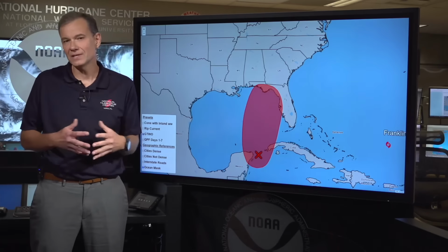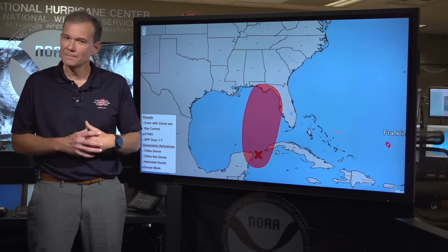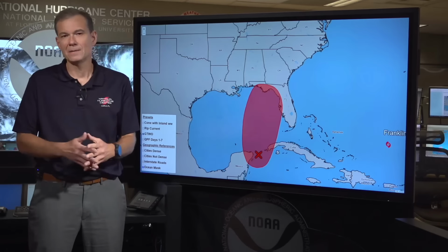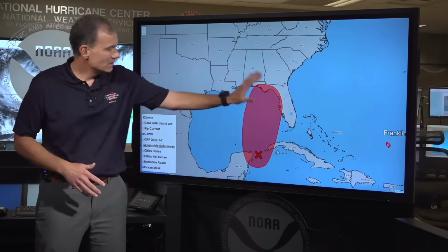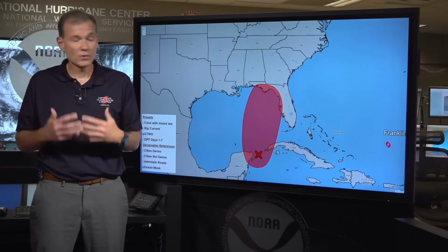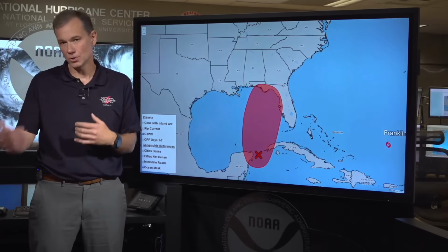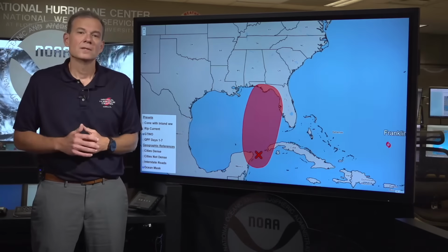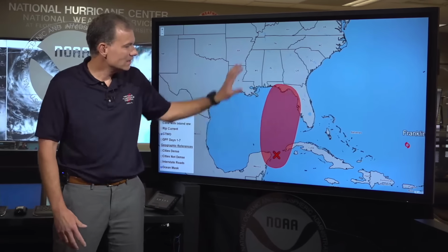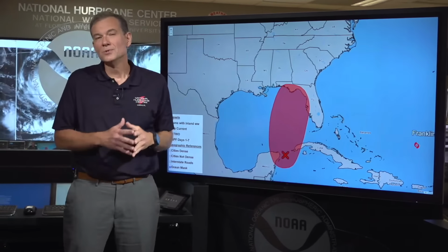These systems that haven't yet formed often have a high degree of unpredictability, so it is impossible to know the exact impacts or the exact community this may impact over the next several days. So everyone here in the southeast United States has got to stay tuned. It is the weekend, and I know you're busy with other activities, but it is imperative that if you're in the southeast, Florida, Alabama, Georgia, South Carolina, and North Carolina, you stay tuned.